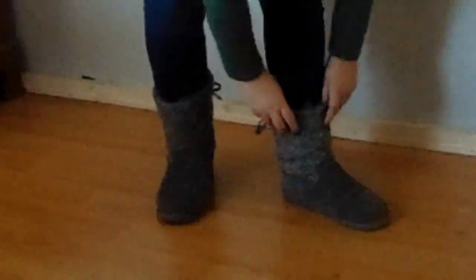I paired this new top with cut from the cloth jeans. I got them from my last Stitchfix box. These have become my favorite jeans and I wear them all the time.